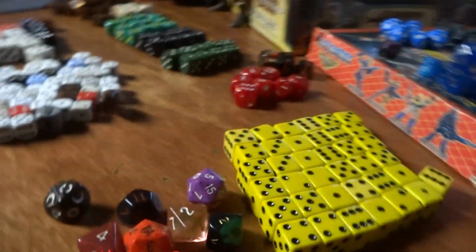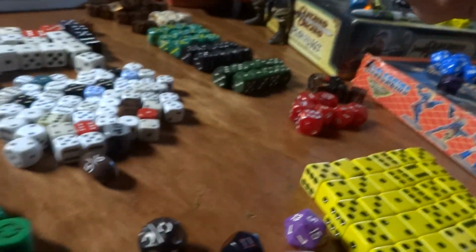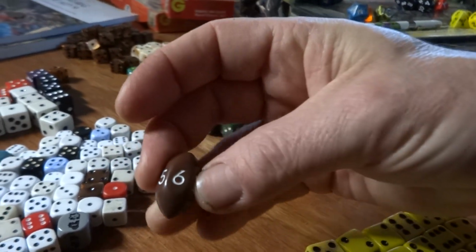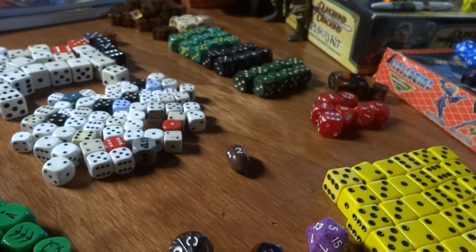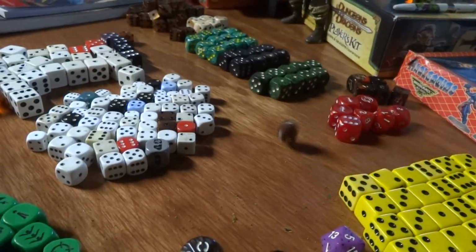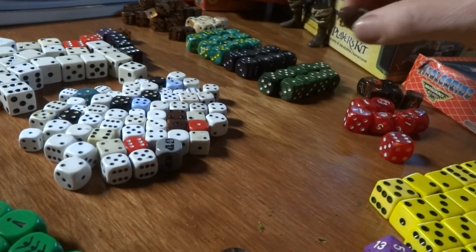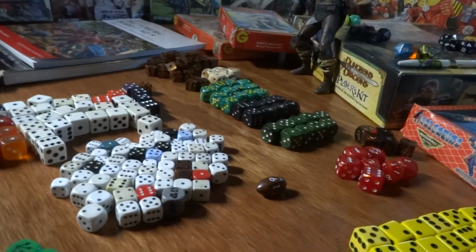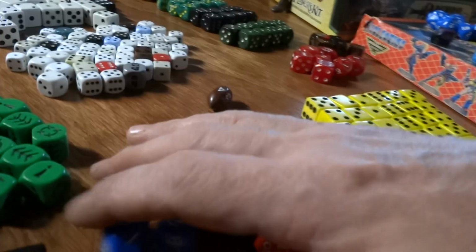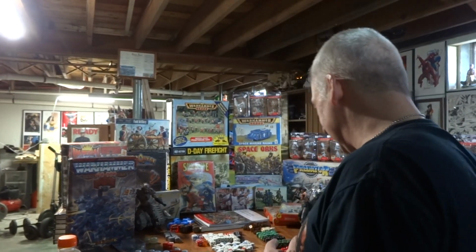And look at this cool one. This is a football one, a 6-sided dice in the shape of a football. Ain't that cool? I don't know where this came from. Looks like a rabbit turd, but hey, it's definitely neat. So that's what I'm doing. That's just a little walk down dice memory lane.